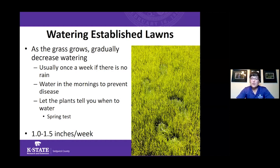Basically, this is going to allow and encourage our root systems to grow deeper down into the soil, which is going to help our grass seed handle the heat of the next summer that much better. Usually we want to make sure we're watering in the morning and not late in the evening, because morning watering is going to help us prevent diseases like brown patch.